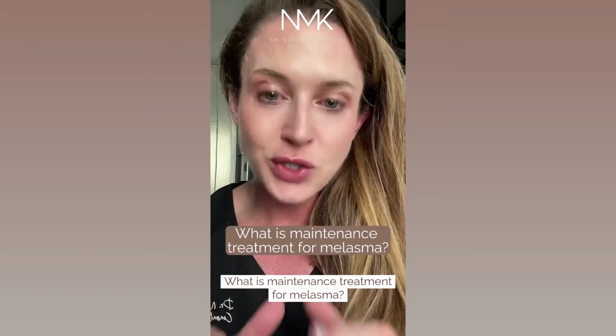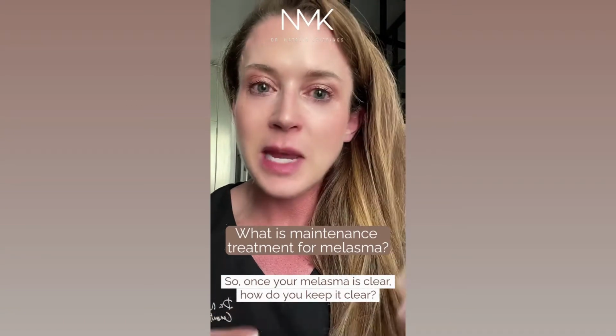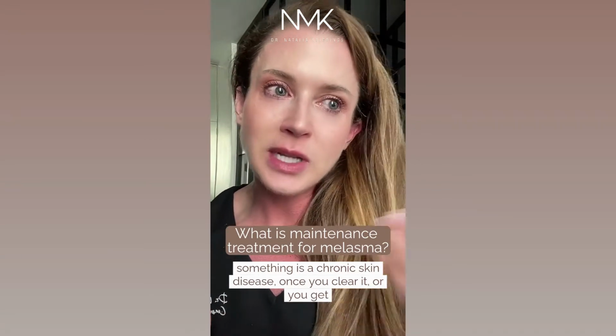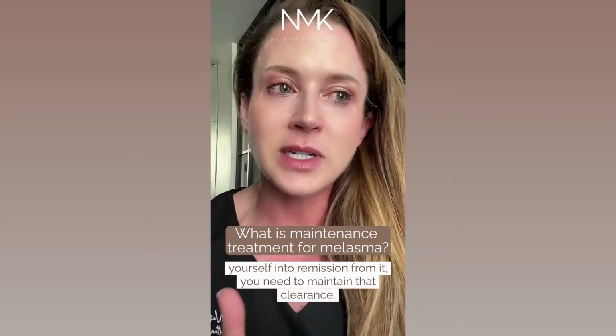What is maintenance treatment for melasma? So once your melasma is clear, how do you keep it clear? Now, I always talk about melasma as being a chronic skin disease. And when something's a chronic skin disease, once you clear it or you get yourself into remission from it, you need to maintain that clearance.